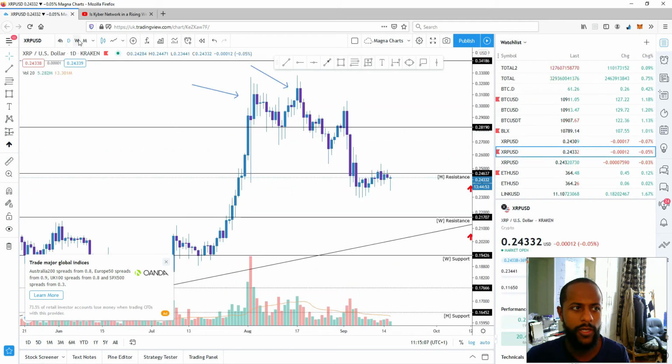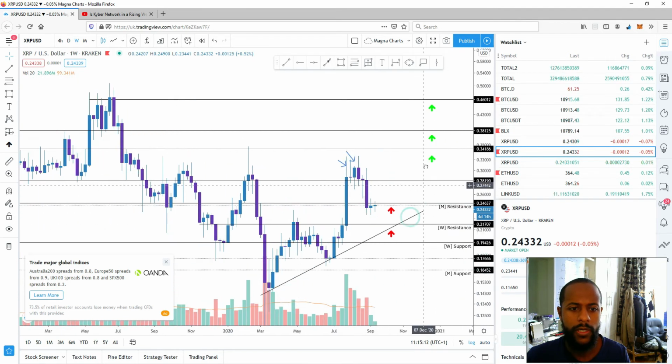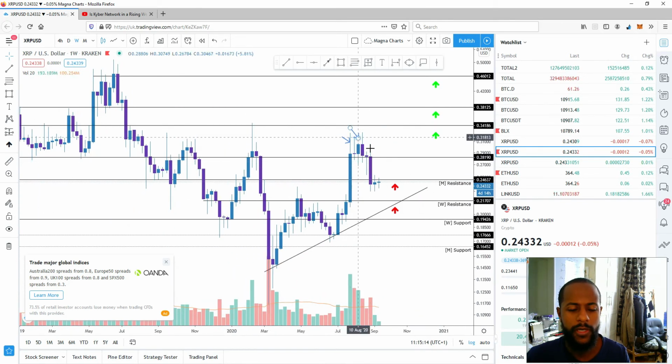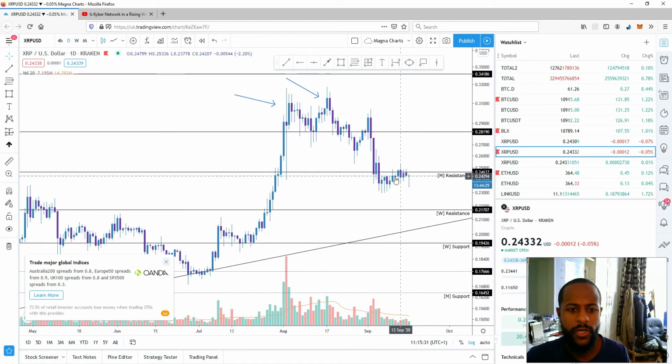XRP. Let's look at the weekly first. Again, as I mentioned before, we had a bit of a double top, a massive dump, and we broke below basically 25 cents. Again, there's an upwards triangle right here, where you've got that resistance level and you've got price edging upwards in an ascending manner. So it looks like a breakout is imminent.